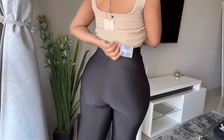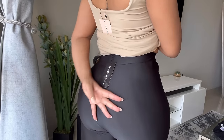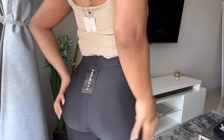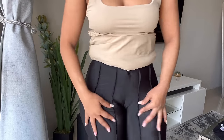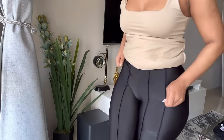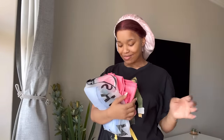Oh no, I thought it was inside. But it feels great on the skin, the texture, it's stretchy, and it's nice, it's perfect, guys. I love this. You can already see my smile. I'm super excited about these.